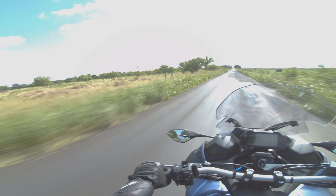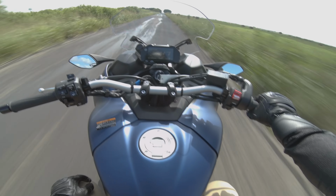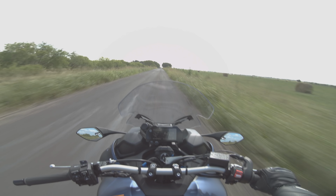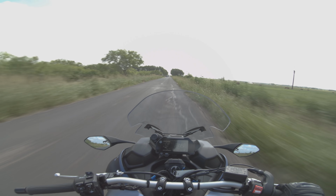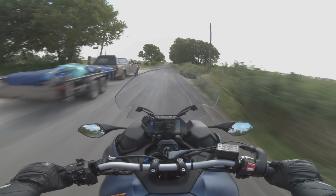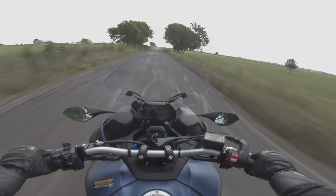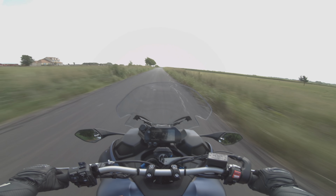Wow, it's really pretty out here. The other thing is, if you want to get stares, ride this motorcycle around. It is totally the belle of the ball. I mean, people will stop in their tracks and just look at it. It's gotta be, if not the most comfortable, one of the most comfortable motorcycles I've ever ridden.